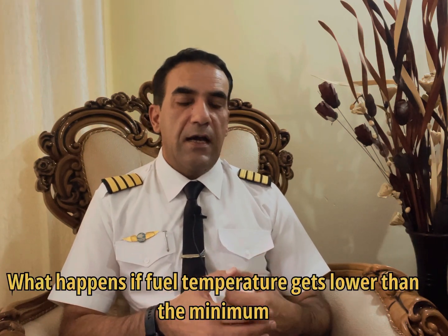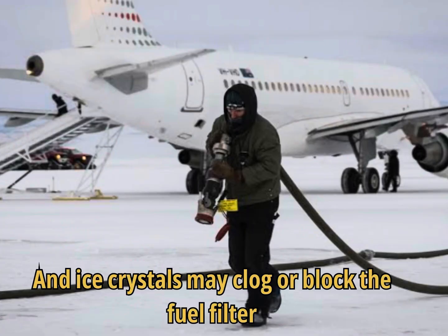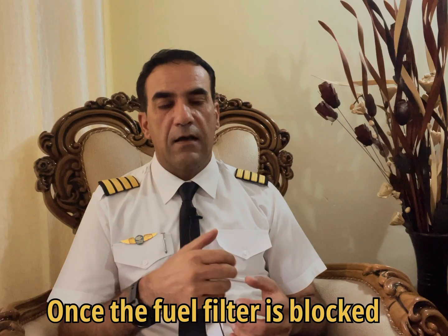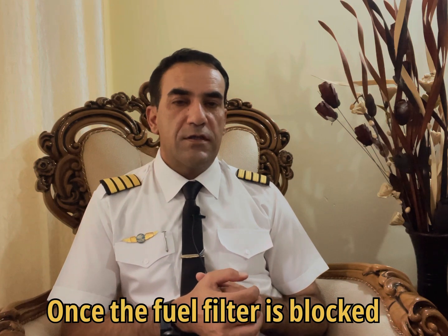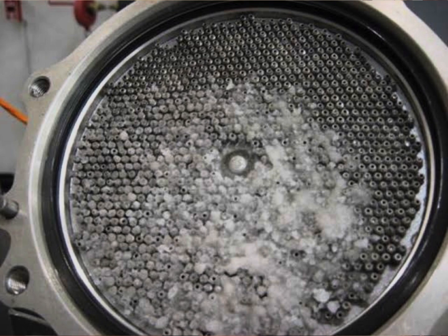In this case, ice crystals start to form in the fuel, and these ice crystals may clog or block the fuel filter. Once the fuel filter is blocked, there is a bypass valve which bypasses the fuel from the filter, and unfiltered fuel will enter the engine.